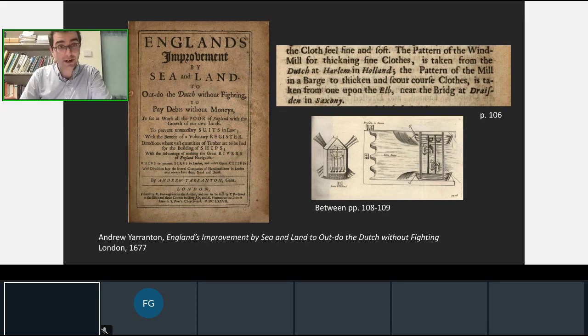While he does not use the term project specifically, the print he provides nonetheless presents a visual confrontation of sorts. The image and the text alike immediately contrast the Dutch manner of constructing a fulling mill with a kind of river mill built in the Elbe at Dresden.